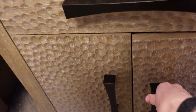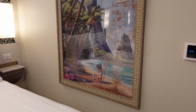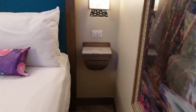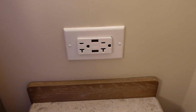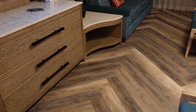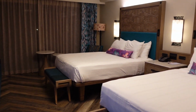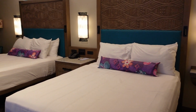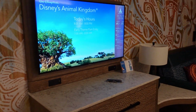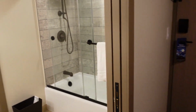Nice little cabinets here. And your other queen bed. Beautiful Moana artwork right here. And another bedside table, complete with outlets. Very pretty. Love the floors. I mean, I love that it's not carpet. It's Moana, but it's not tons of Moana, right? It's not like poppy characters kind of popping in your face. I actually really love it. This is great. All right, and of course we gotta check out the bathroom over here.